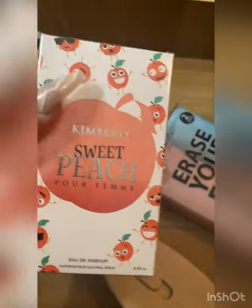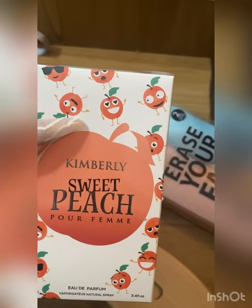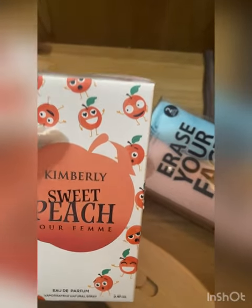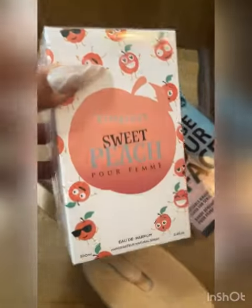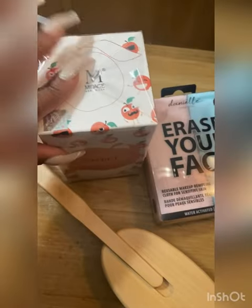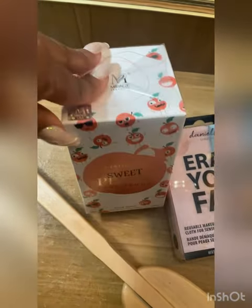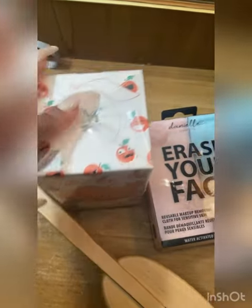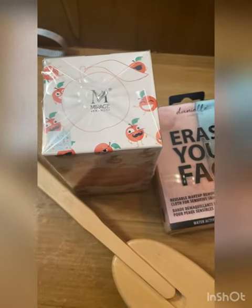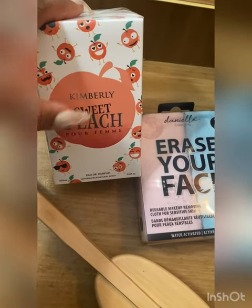This is Kimberly Sweet Peach perfume. Normally I probably wouldn't get perfume from the place, but it's so light and springy. Like, it's perfect for spring. If you are near Five Below and they have this scent, go smell it. It's just lightweight. It doesn't smell, you know, cheaply. It's just a lightweight spring mist, and it's sweet. It's in the title, Sweet Peach. Like, I like it. I like it a lot.